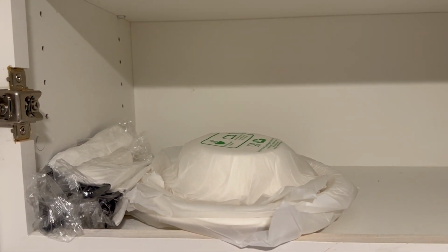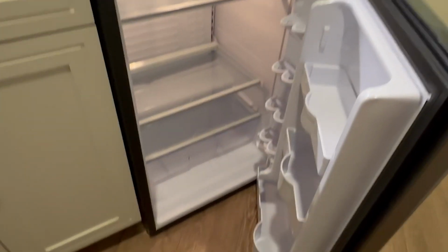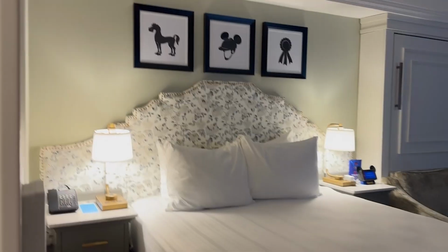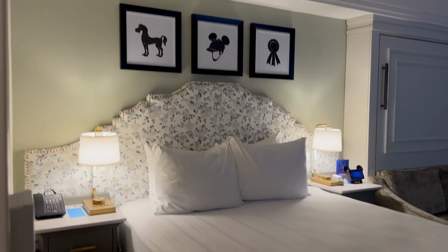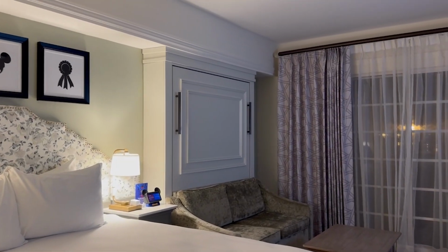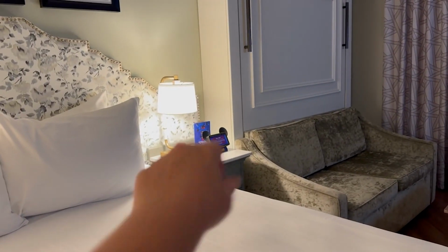Oh, look how pretty our bed is. Oh, and I forgot. Little mini fridge for beverages and whatnot. Ooh, oh, it's so pretty. And another Murphy bed. That's a lot of beds. That is a Hey Disney.